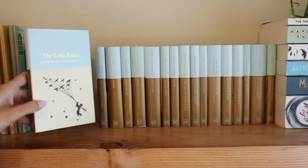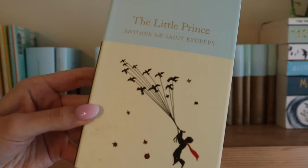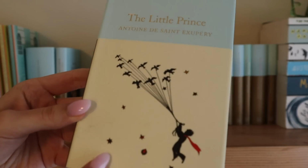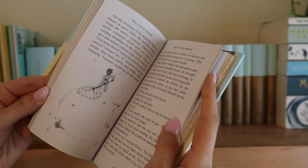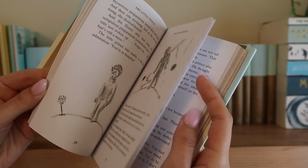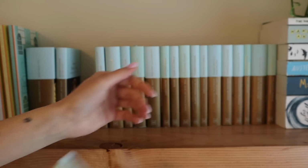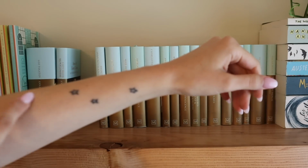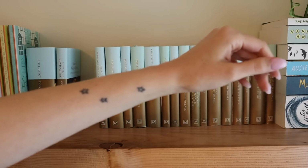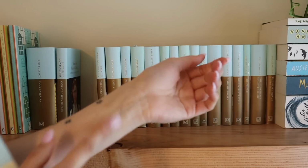Then the next book is what inspired my tattoo. That's The Little Prince by Antoine de Saint-Exupéry, and on the cover you can see there are stars. The illustrations are black and white, but there are editions that you can get the colored versions. All of those stars really inspired my 3 stars on my wrist, but I do want to extend my tattoo at some point in the near future so that it wraps around my arm, but this is what I have so far.